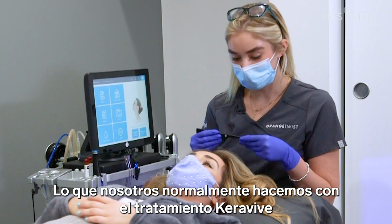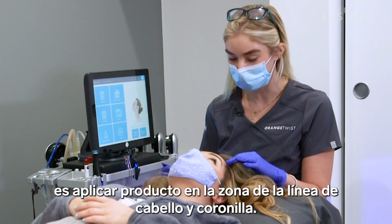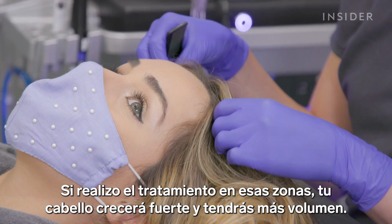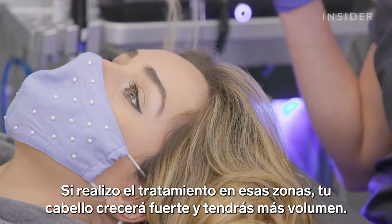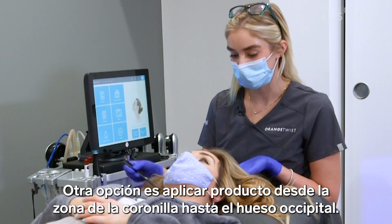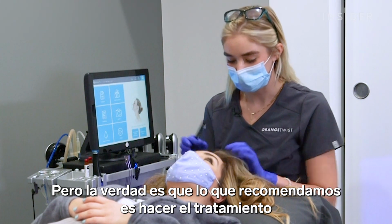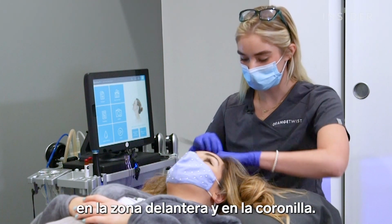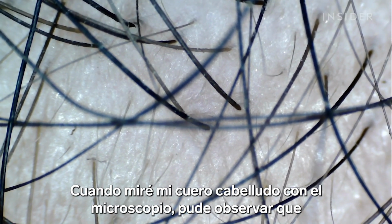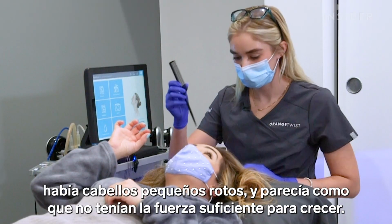So for Keravive, you can either treat the hairline in the front to the crown, which is what we typically do, just to start that little bit of regrowth and boost the volume there. Or we can do crown to occipital, which is just right underneath here. But we really like to concentrate in the front, running back to the crown. When I looked at it with the microscope cam, it almost seemed like there were little pieces of breakage on the scalp, like that hair didn't want to grow.